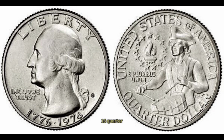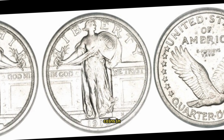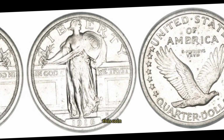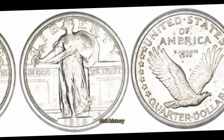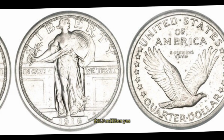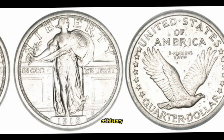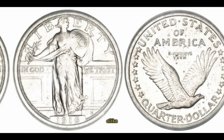Next, 1916 quarter dollar. Today, we're diving deep into one of the most fascinating and valuable coins in American history, the 1916 quarter dollar. This coin has a story that spans over a century, and it's a symbol of the rich history of U.S. coinage. But, did you know that this quarter could be worth a jaw-dropping $21.9 million? Yes, you heard that right. This piece of history has an astonishing value that has captivated collectors and numismatists alike.